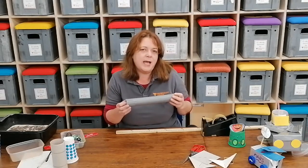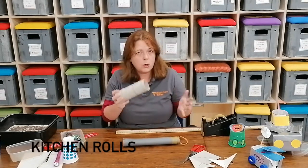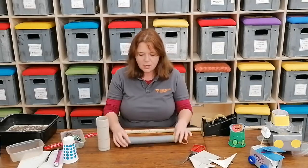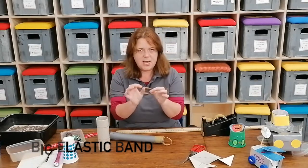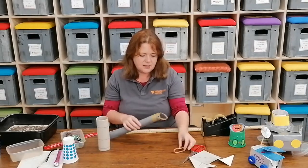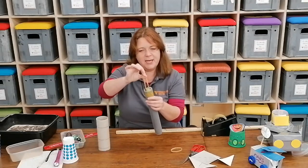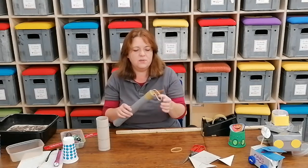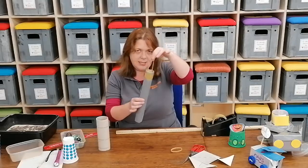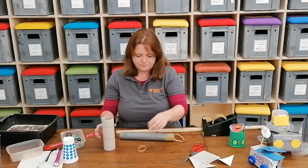For this one, you can use pipe insulation. This is the stuff that you get in hardware shops to go around your pipes to keep them from freezing in winter time. Or you could use a kitchen roll or a couple of toilet rolls taped together as well. What you're going to need to do for this one is get a big elastic band, so something nice and thick, or you can try out different sizes of elastic bands. And you're going to put one with some sellotape through the center, making sure that the elastic band isn't going to come off mid-flight. So this elastic band is going to give your rocket the energy to be able to move. So make sure it's on nice and tight. It's quite easy to do over the pipe insulation, or you can do exactly the same with your kitchen roll.